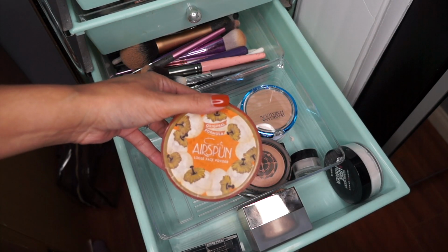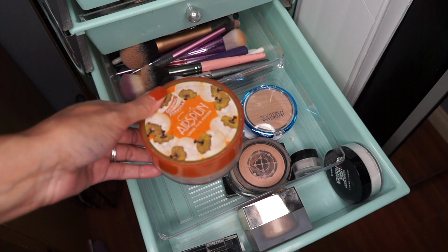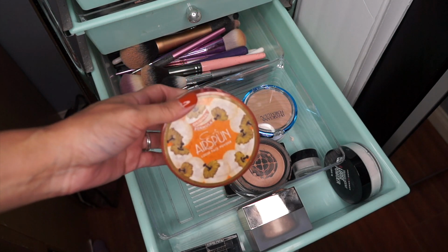So we have our face and under eye powders. This is the Airspun Loose Face Powder. I am gonna go ahead and keep this. I have been more into the e.l.f. one, the pink undertone one. I forgot the exact name of it, but I am gonna go ahead and keep this one here.